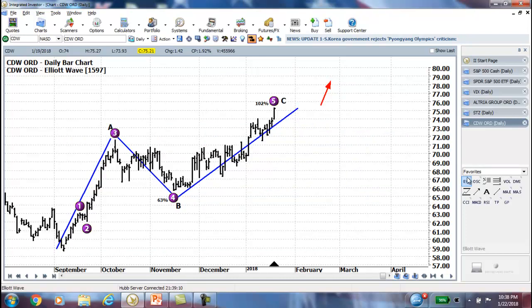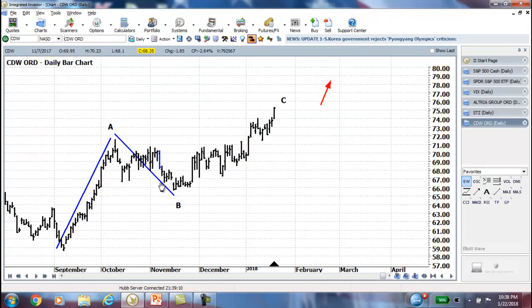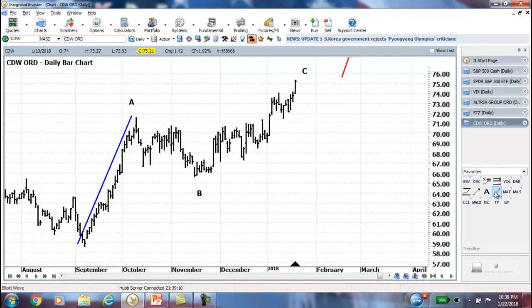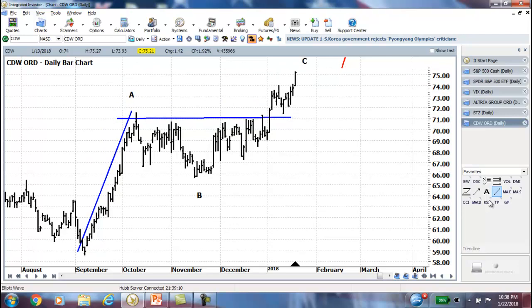So let's take all this stuff off, and then one other thing I wanted to show you is there's another corrective pattern in here. Another one of those triangles, but this one is not a symmetrical triangle as we saw with the chart on STZ, or Z as y'all say down under. But take a look at this series here of resistance, the same highs. So we have a resistance line, and then we have a set of higher lows, which gives us an ascending triangle.